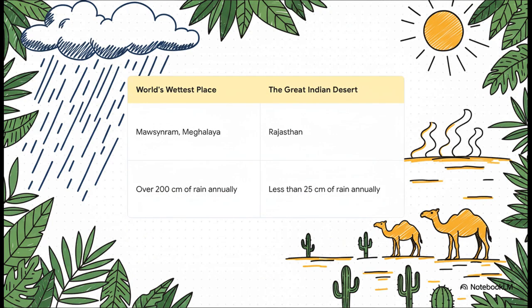And this really puts it into perspective. On one side, you have Mawsynram, which gets drenched with over 2 meters of rain every single year. Then on the other side, you have the Great Indian Desert, which is lucky to see even 25 centimeters. That staggering difference exists within the same borders.